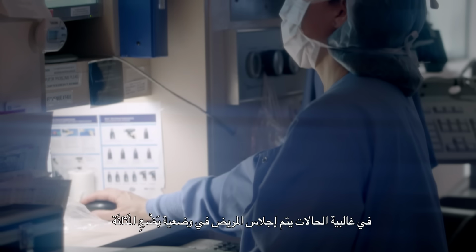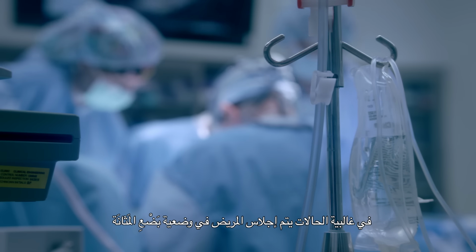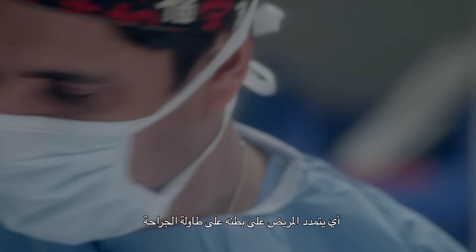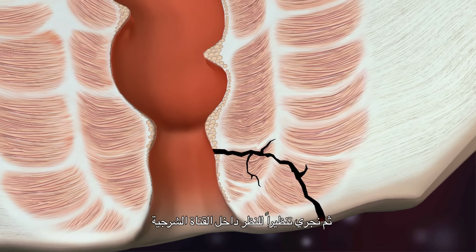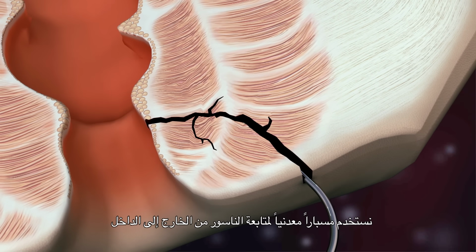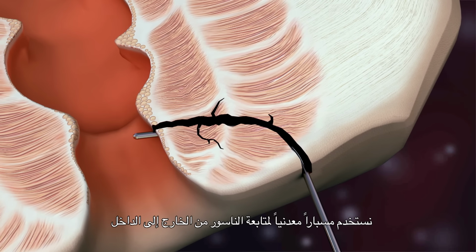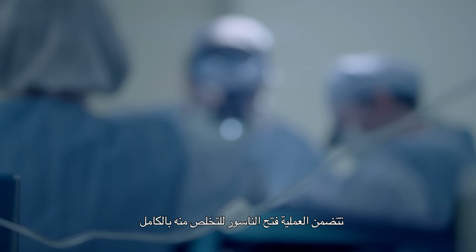For a majority of anal fistula we treat, the patient typically is positioned in the prone jackknife position. That is a position where the patient is laying with the abdomen against the table. The operation starts by visually inspecting the area of the fistula and then performing anoscopy to look inside the anal canal. We use a metal probe to track the fistula from the outside to the inside to determine the exact course of the fistula.